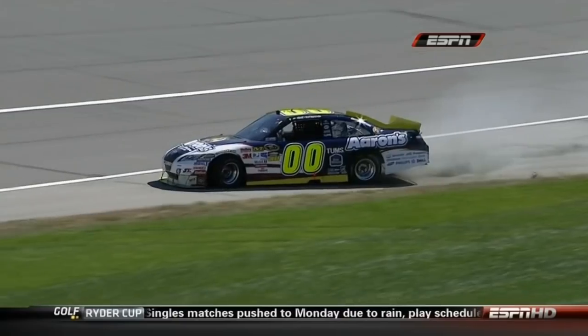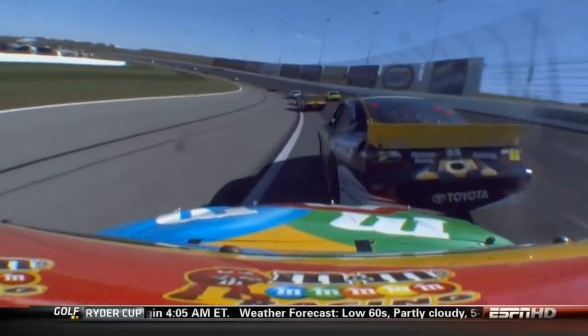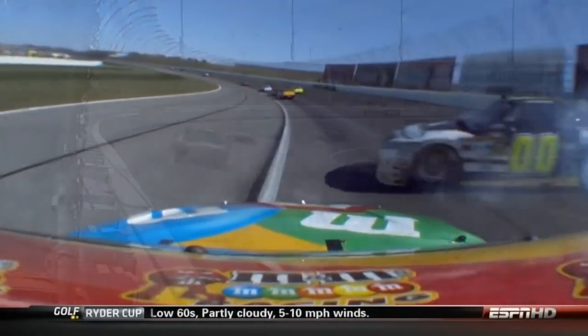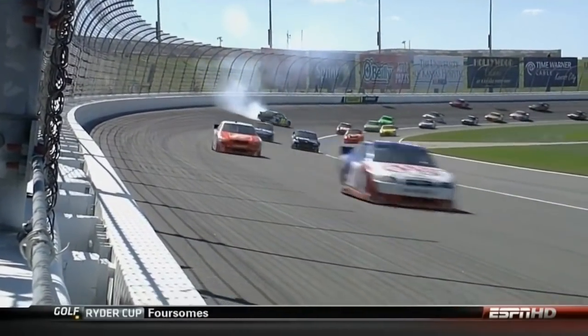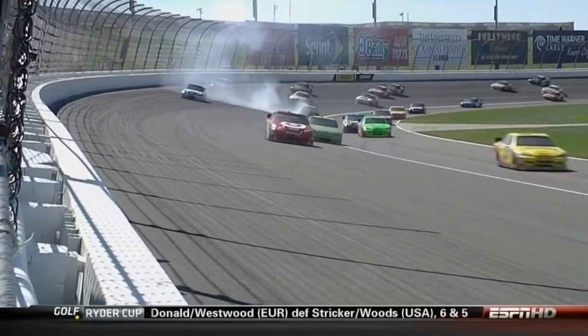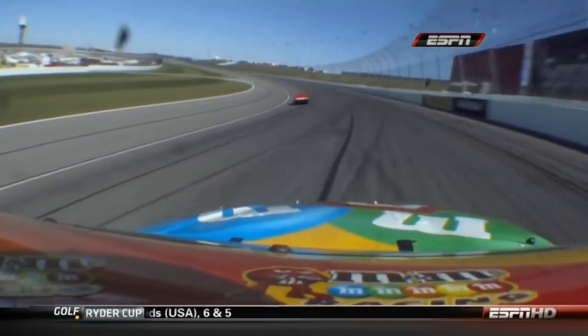Now let's go back to lap 52, because this is the contact. Watch the bumper right there. And that turned Reutimann. Yeah, that's very unintentional there, Kyle. But yeah, as a driver, you don't know that and don't look at it like that. You just wonder why he's running into the back of you. On board with Kyle.